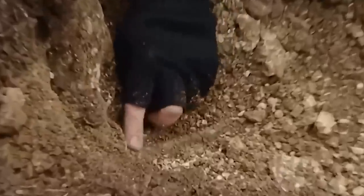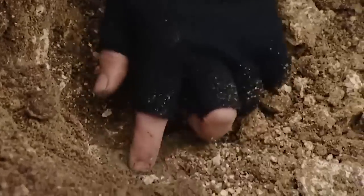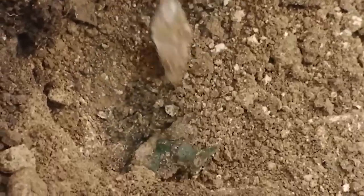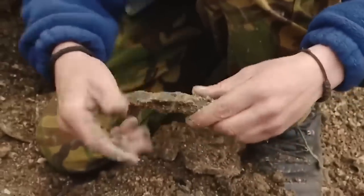Meanwhile, at the other end of our possible Great Hall, another intriguing find is about to emerge from the soil. It's not a bit of copper pipe, is it? A water pipe or something. Yep. It's a tap. It's a tap. Look at that.